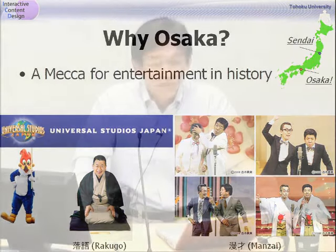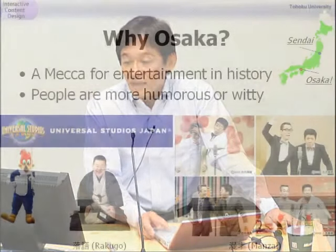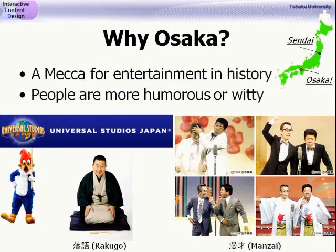Osaka, maybe as you know, is a mecca for entertainment in history. They have manzai or rakugo or some other places, and the first Universal Studio in Japan and in Asia was established in Osaka. And moreover, the people in Osaka are more humorous or witty, maybe, than in Seattle or Redmond.